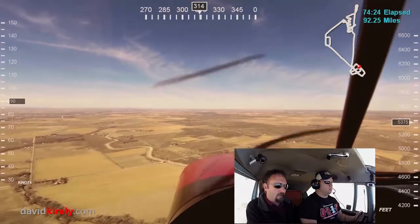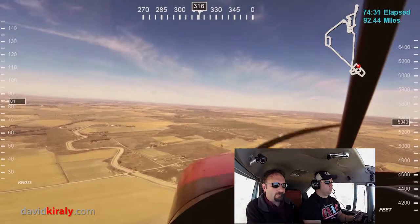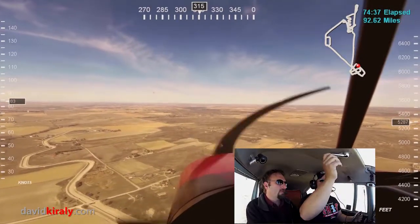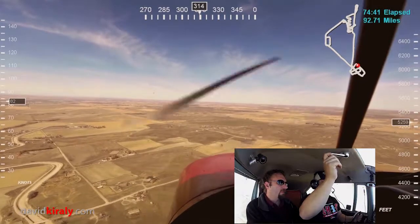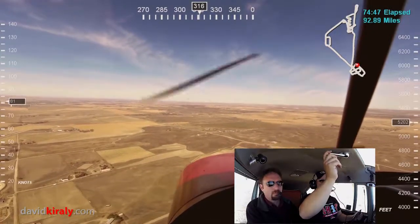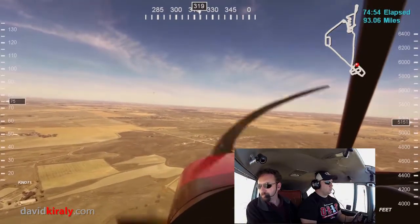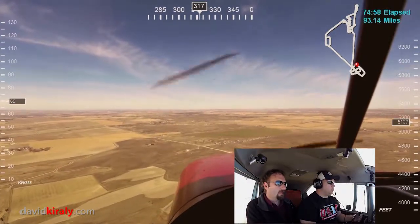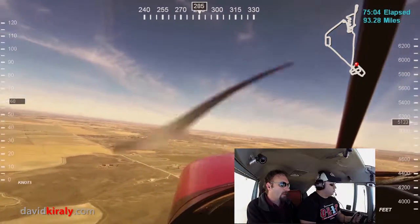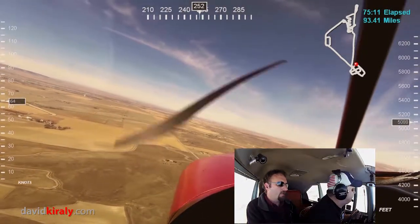Okay, abeam the numbers, power back, basically about straight up, then you can carburetor heat on, hold the 5,000 and start trimming for 80. When you get into the flap range, you can add your first notch of flaps. Okay, now stay at 5,000 feet till you get clear back to 80. Let's start your turn to base. There you go, nice.